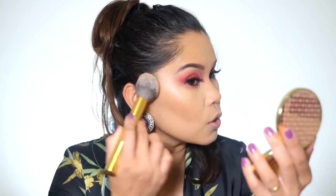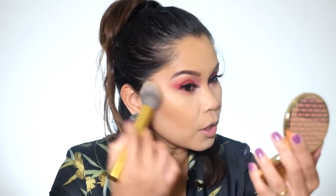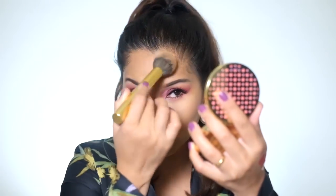So I'm just going to apply this downwards. This bronzer just complements whatever contour shade that I'm using. I'm using this to snatch my nose. I just realized that I used this brush for my eyeshadow and there's something red on it, so let me just grab a new brush.